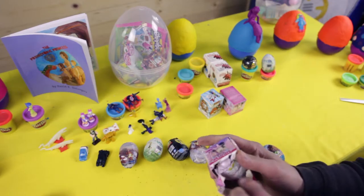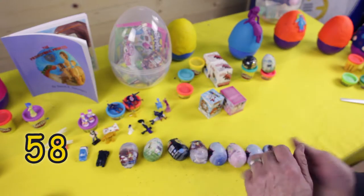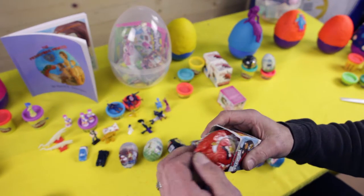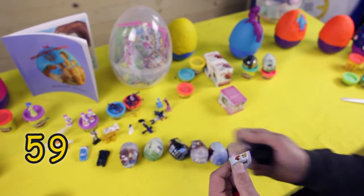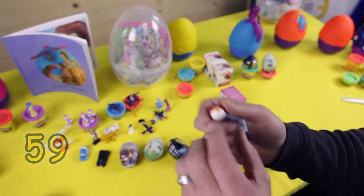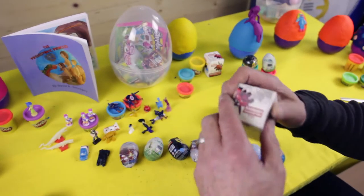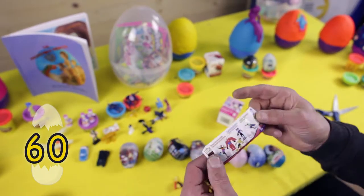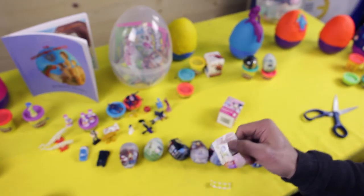Okay. Minnie's next. And we have Daisy again. And that's another double of her there. Angry Bird. Let's see which one is in here. And it's the red guy again. We already had him earlier. Let's go to Big Hero 6. Gogo Tamago. That's the one that races around in lightning fast speed. And look at her go.